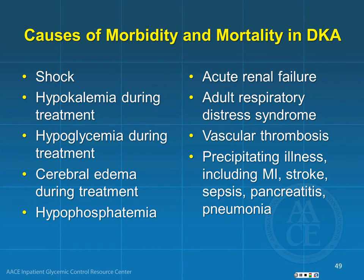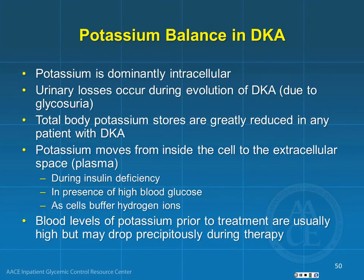In general, for the most common DKA that you see, which is actually the non-compliant diabetic patient, really there's not a whole lot. They shouldn't have much of these problems. Most of these problems occur in patients, either type 1 older individuals with a precipitating event like foot infection, sepsis, MI, stroke, those kinds of problems on a pre-existing type 1 that actually increases their mortality.